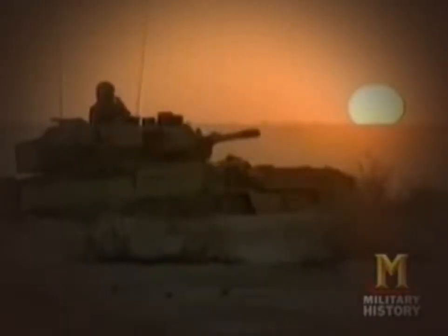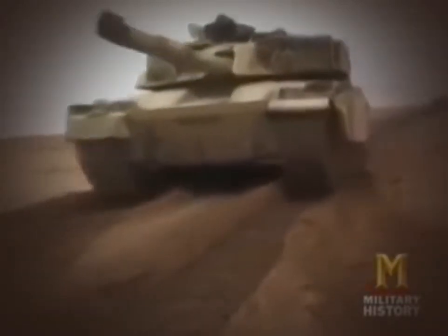At 4 a.m. on February 24, 1991, the ground force attack on Kuwait begins. 60-ton Challengers rumble across the border with a point to prove. The coalition forces advance at a lightning pace along a 300-mile front.